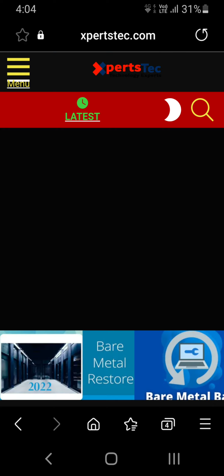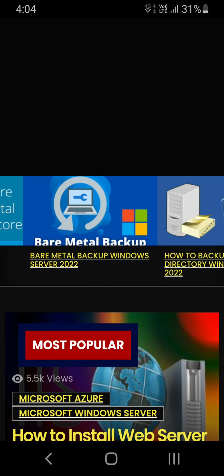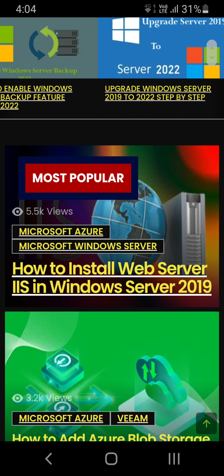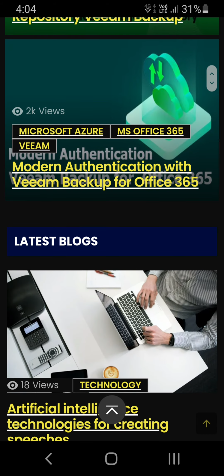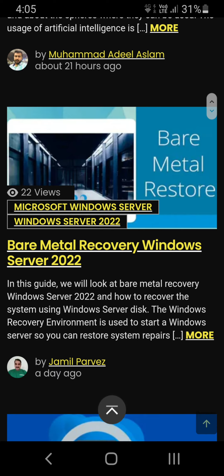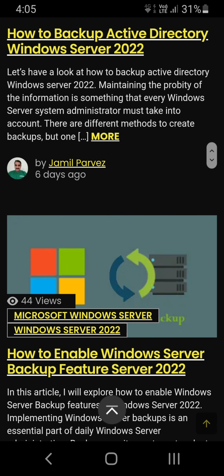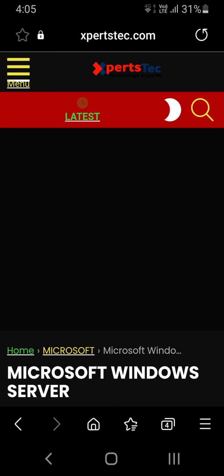Oh, well. Kind of like that. Bare metal backup, bare metal backup Windows. How to install web server IIS in Windows Server 19. How to add a sub blog. Maybe all these people are in our way. This one's really slow, look, the thing doesn't go fast, eh?